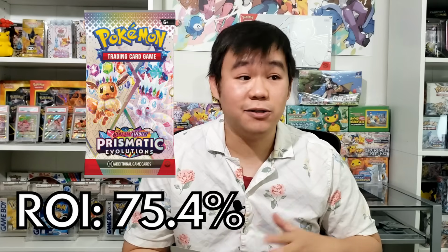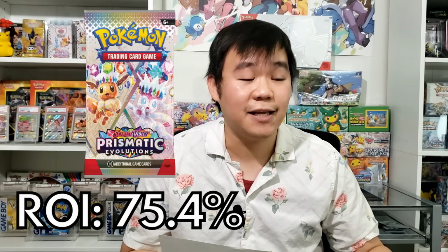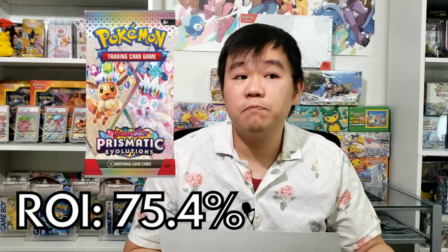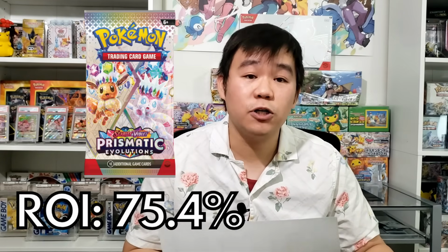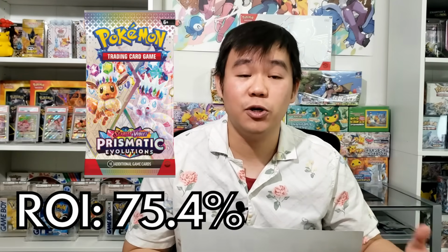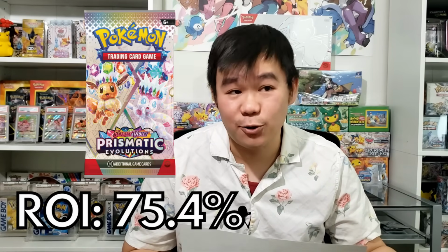From my personal experience, it has not been. I've ripped open 100 booster packs of Prismatic Evolutions, and I think my best hit has been a $6 card. So take it from me, averages can be quite misleading because yes, on average, Prismatic Evolutions has the best pack to cost ratio, which is 75 cents. For every single dollar that you put into Prismatic, you are expected to get back 75 cents in value.